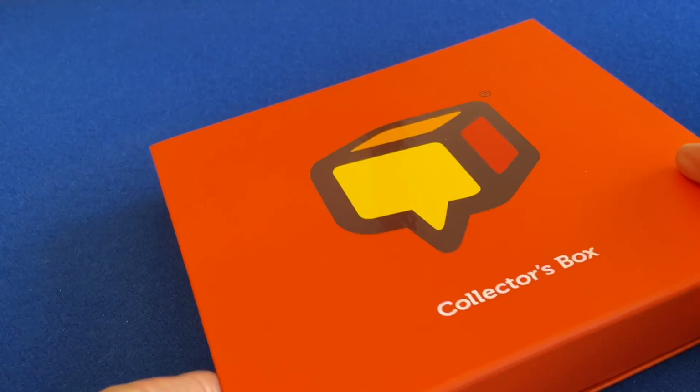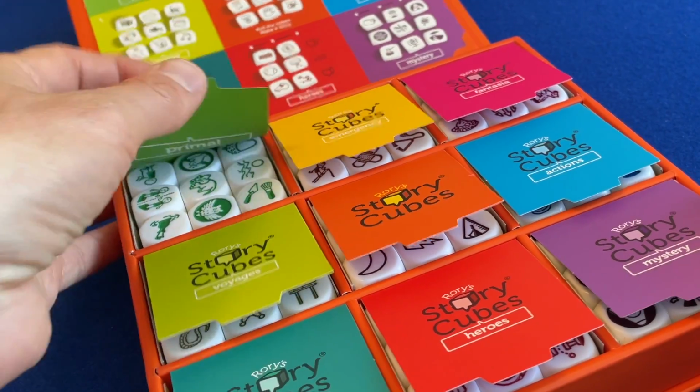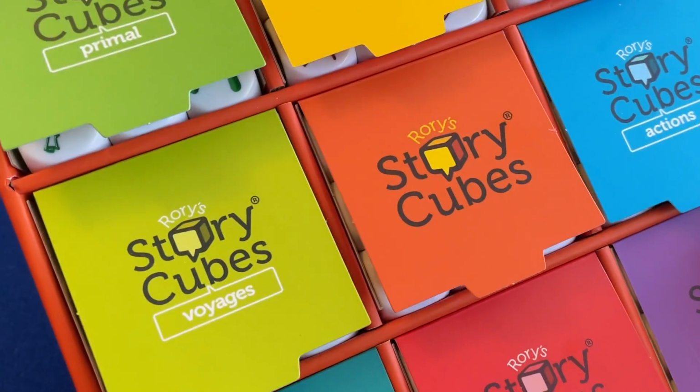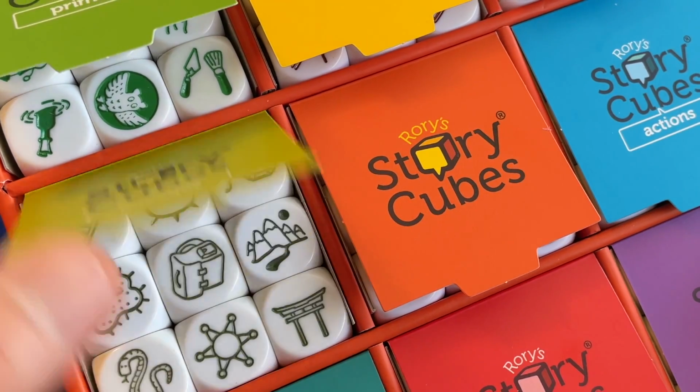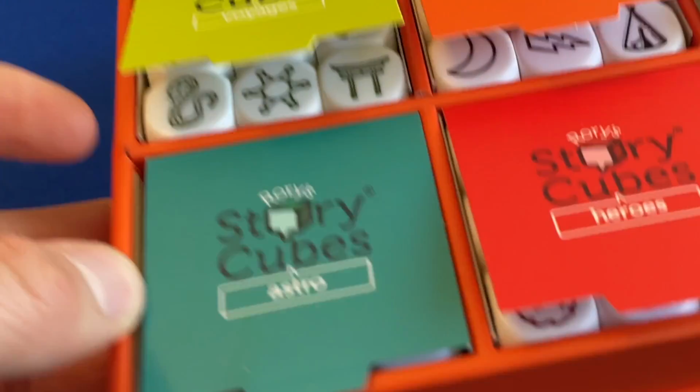Rory's Story Cubes are such lovely little components. I couldn't resist picking up a full set with a collector's box to store them in. Among gamers, the cubes are widely considered part of the board gaming family, despite the fact that there's arguably no game involved. Players simply roll a handful of cubes and then tell a story taking inspiration from the icons displayed.